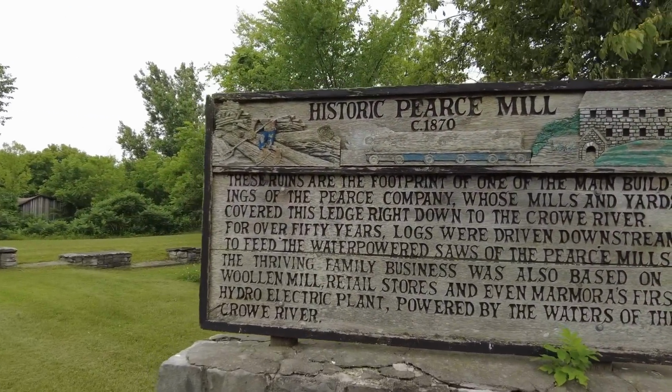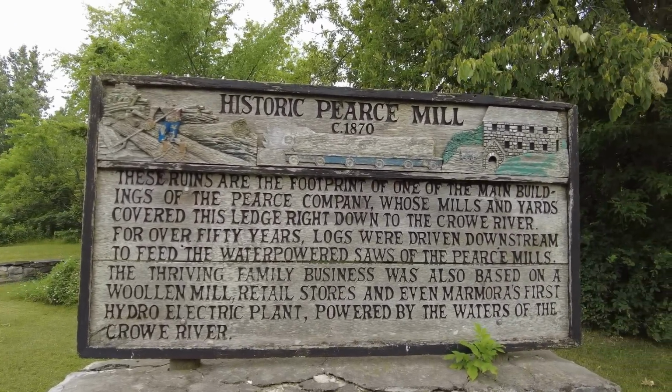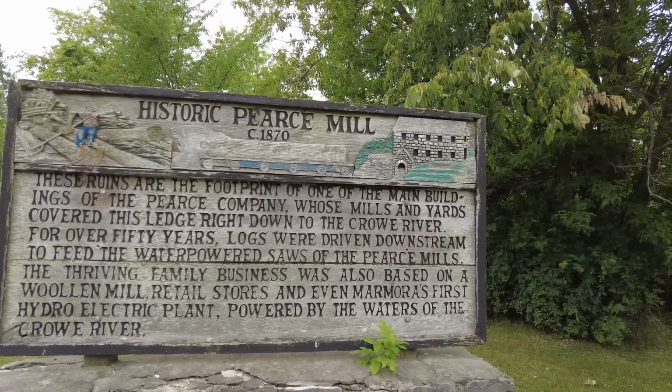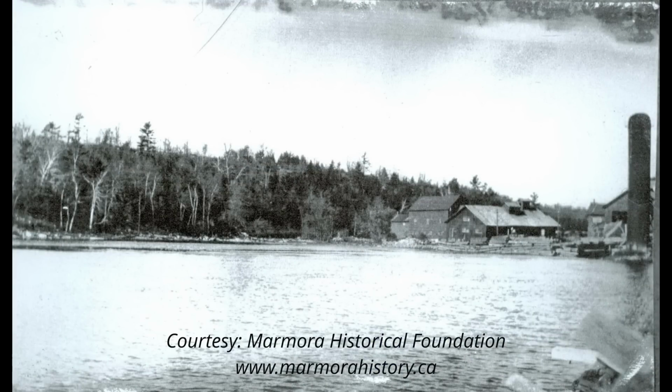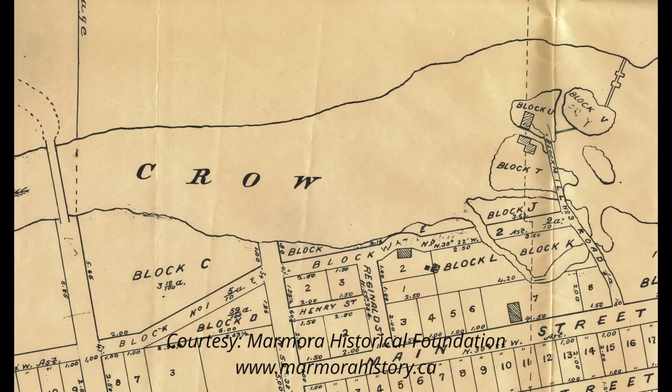Historic Pierce Mill, 1870. These ruins are the footprint of one of the main buildings of the Pierce Company, whose mills and yards covered this ledge right down to the Crow River. Over 50 years, logs were driven downstream to feed the water-powered saws of the Pierce Mills. The thriving family business was also based on a woolen mill, retail stores, and even Marmora's first hydroelectric plant, powered by the waters of the Crow River.